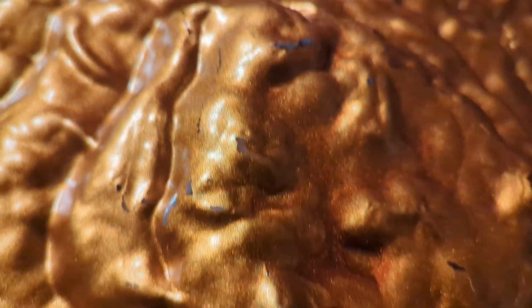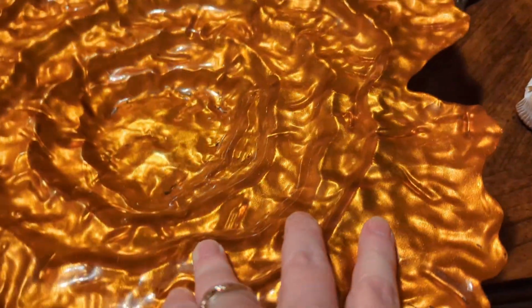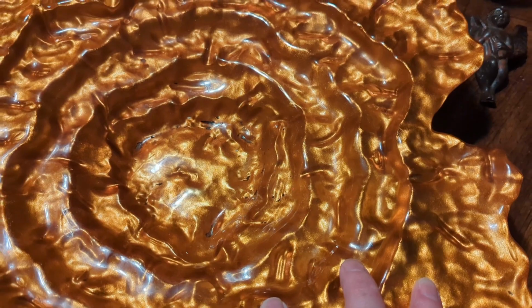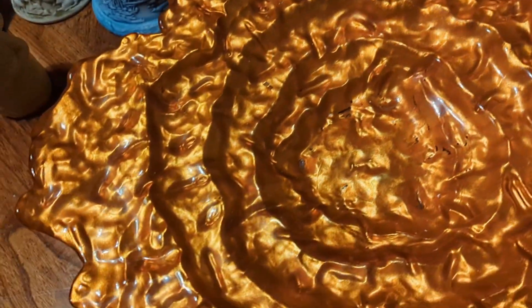Let me show you the bottom so you can maybe see a little bit better where some of that copper paint or enamel is missing. An amazing piece. I think it is so cool. Easy fix. If it bothers you, some people it probably doesn't even bother.